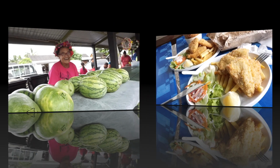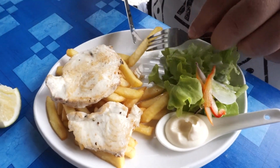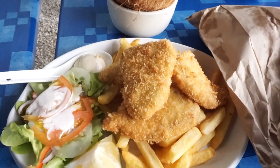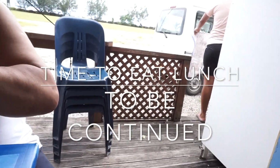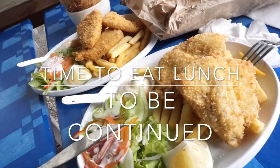He knows. Oh, guys, look at the wahoo. He has wahoo. This is grilled. And my one is crumb. And you get the coconut, and then you get the birds and the kata and anyway, time to eat. Bye.